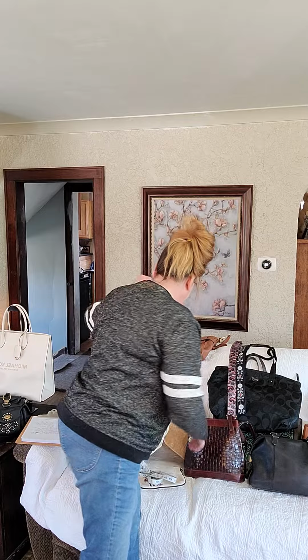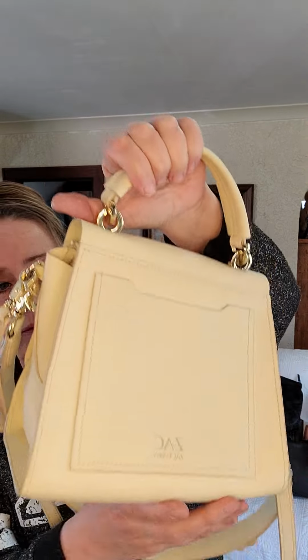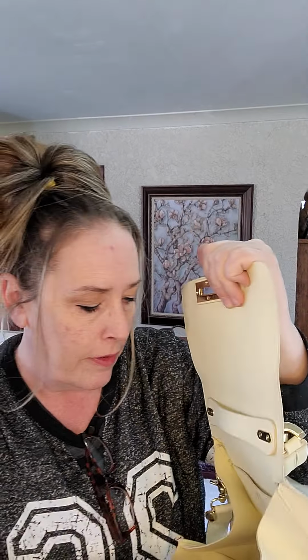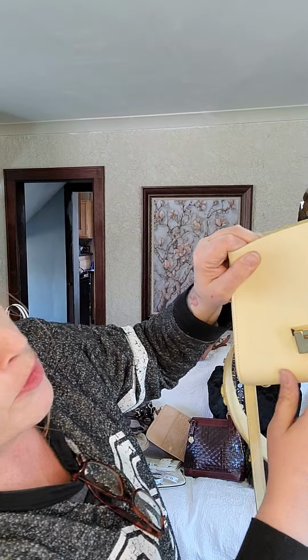You've all seen this. The backpack was quite popular, but I just want to remind everybody, I still have this beautiful pale yellow Zac Posen handbag. Awesome crossbody strap. It's here in the front. Beautiful inside and out. Got a plaque there, says Zac Posen. Beautiful, beautiful, beautiful. Has a little bit of wear where it's been opened and closed right there, but that can be probably polished out. This bag is amazing.